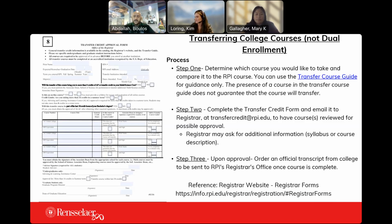And step 3, upon approval, order an official transcript from the college to be sent to RPI's registrar office once the course is complete at the end of the summer. And again, I'll repeat it, this is really advanced-level stuff. We're more than a year from this process happening, but it's something to store in the back of your mind. We can't transfer that class in unless the transcript is sent to RPI's registrar.